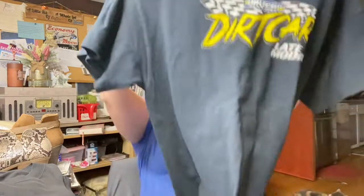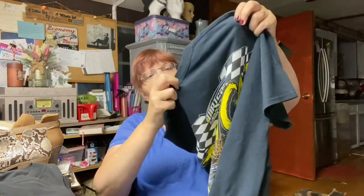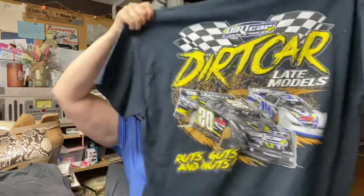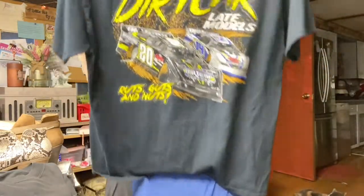I went ahead and grabbed them anyways, because I think they'll sell. I usually do pretty good with Chase. I'm gonna say probably $15 for that one. This one is Dirt Car. And this is on a Gildan tag. It's an extra large. It is double stitch as well. So I'm gonna say probably $15, $20 for this one as well.